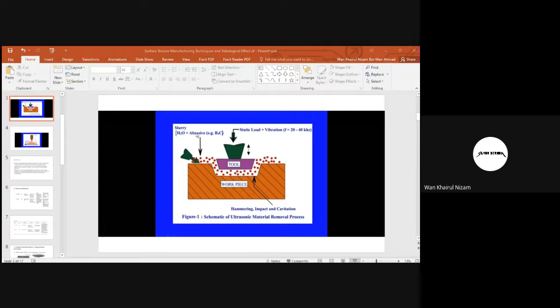So by using this, the slurry will go to the entire workpiece, between the tool and the workpiece, at the interface. We have the slurry, so that the slurry itself will grind the workpiece, and the tool shape will determine the dimensions of the workpiece. It will copy the tool's shape. This is the USM method.